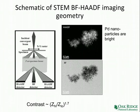And very simply, you can see the palladium nanoparticles appear in bright contrast on an aggregate of alumina, even with the 4% lanthanum, which is actually heavier than palladium, in the alumina structure. So everything that's in bright contrast is high atomic number material in the images you're going to see.